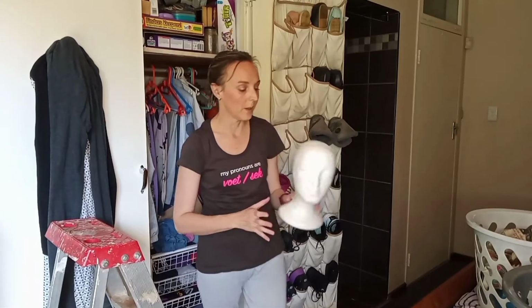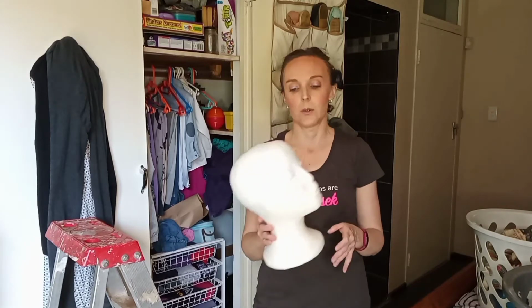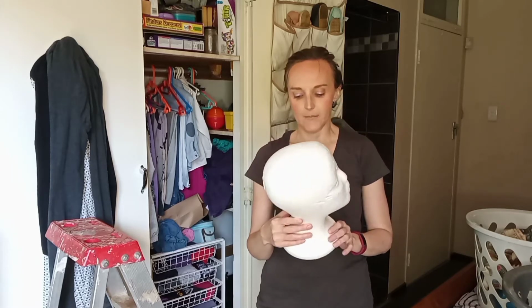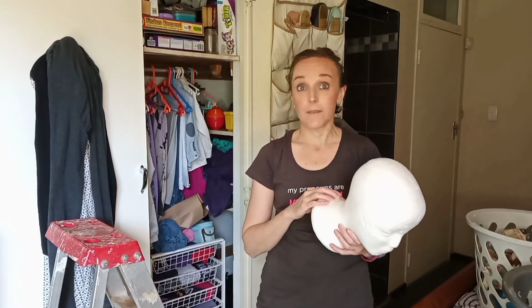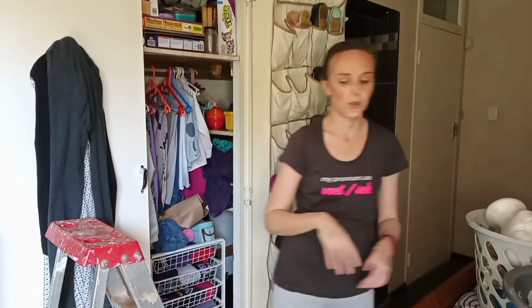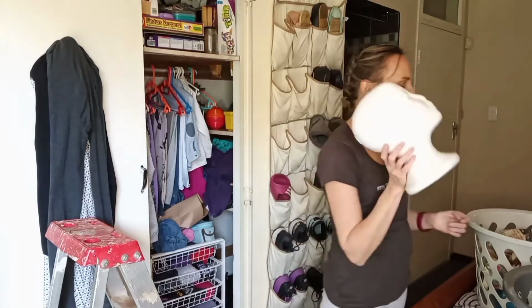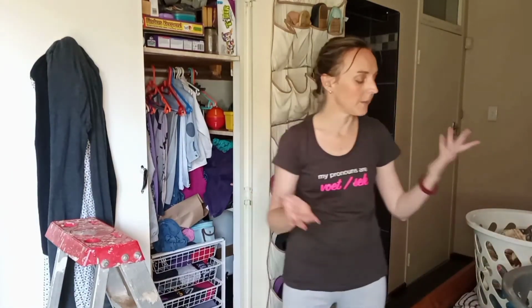This I bought when I was crocheting hats, and I thought I'd be able to sell them, so I thought I could put them on the creepy polystyrene head and photograph them. And I never got around to selling any hats, and I don't think I ever am, so donate or trash, I don't know. I actually know of someone who might have a use for this, so I'm going to ask them, and if not, then I'm just going to trash it.